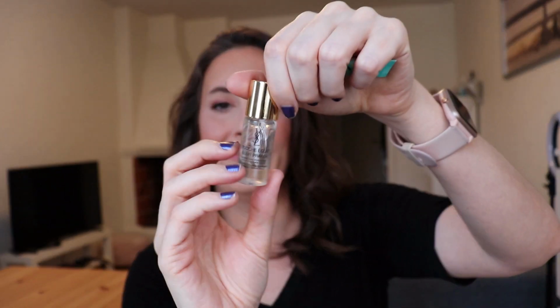These were Point Perks at Sephora, and I'm surprised at how much use I've gotten out of these little guys. They have a ton of product in them. Now this here came in a Sephora favorites kit. This is the YSL Touche Éclat primer.